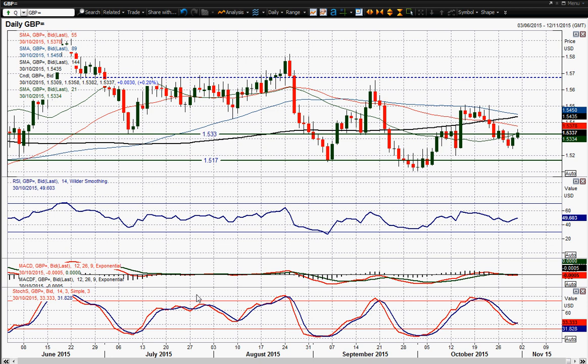Stochastics on this chart are a pretty good indicator, aren't they? Every time they turn up, you saw them turning higher there, just above the 20 mark, and then signaling a bit of a rally higher. So it's interesting that we've seen this turning higher, and it's starting to cross over. We've seen the RSI improve. We've seen the MACD line still neutral.